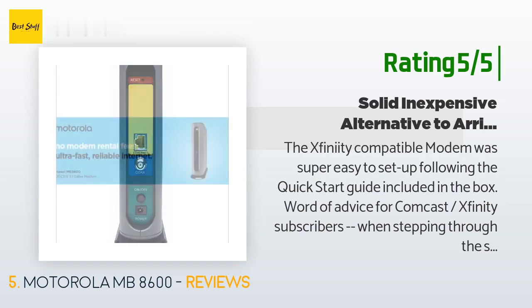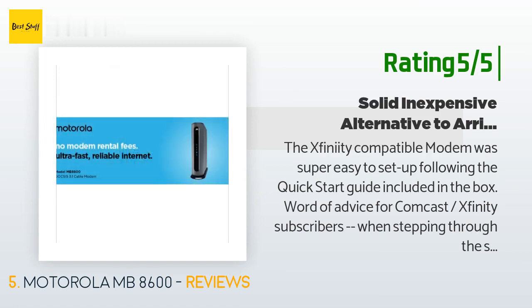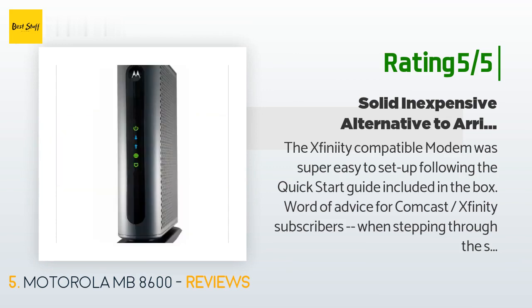Xfinity upgraded to DOCSIS 3.1, and, while my own 6-year-old trusty Motorola Surfboard SB6580 was working fine, Xfinity found every reason to pester.